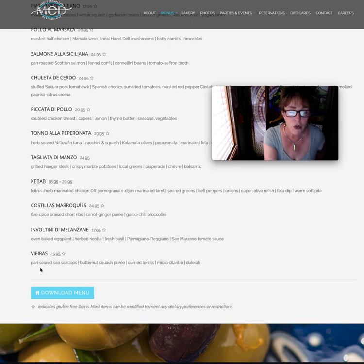Vieiras? I'm not sure. Pan-seared sea scallops. I love scallops, but they do have to be cooked just right. Butternut squash puree. I love it. Sounds so good. Micro cilantro. Not sure if that's baby pieces or what, and I don't know what dukkah is.